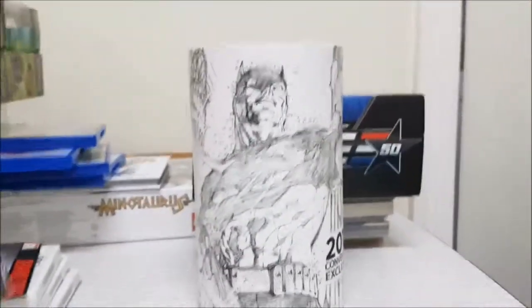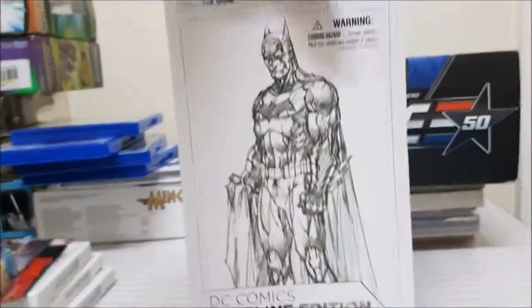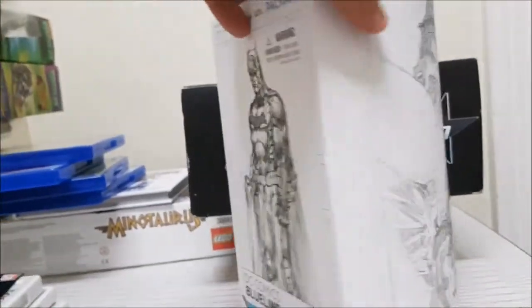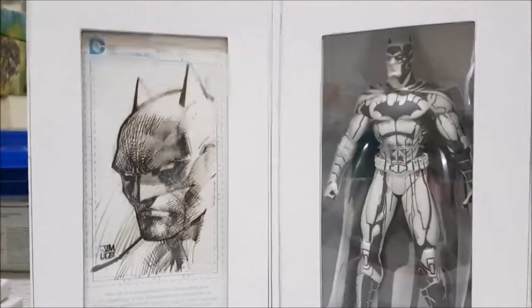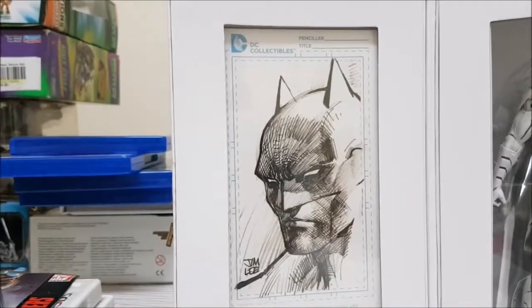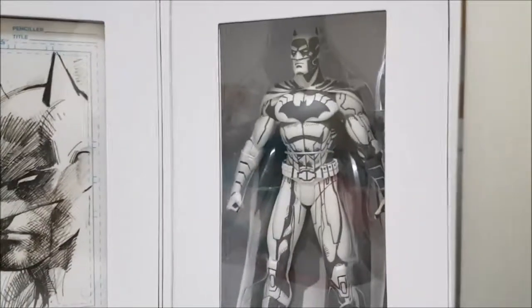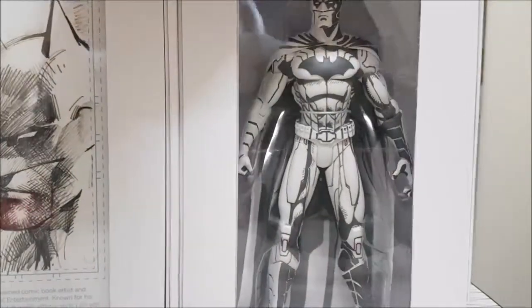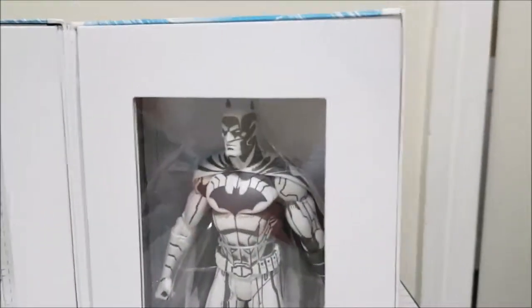This was sealed when I got it. Amazing artwork. Alright, so the reason I opened it is because you can display this really nicely. I'm not going to take the figure out, but there it is. A sketch by Jim Lee. Yep. Soak that in for a second. And this amazing sketch variant Batman. So the light's hitting him from that side. So you can see the detailing in the sketch.